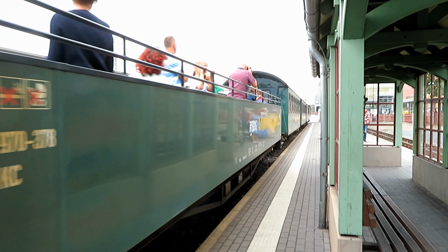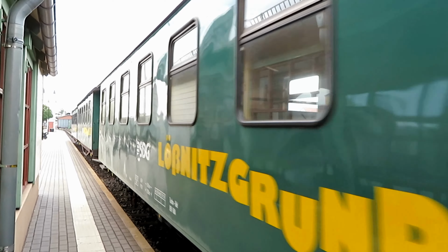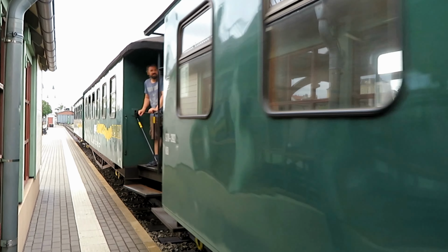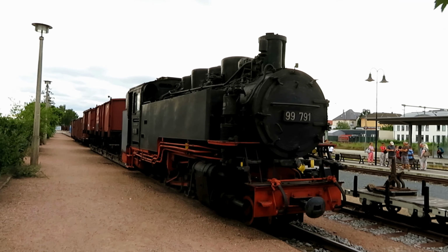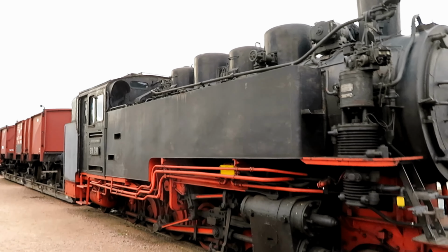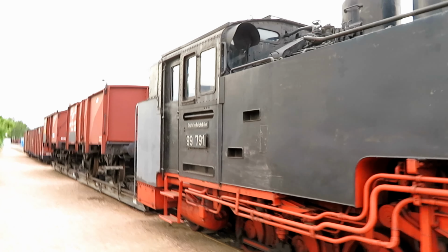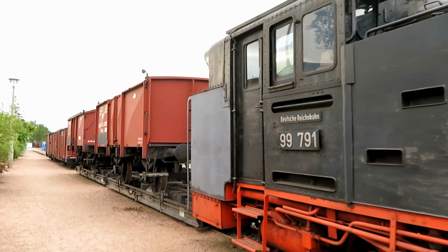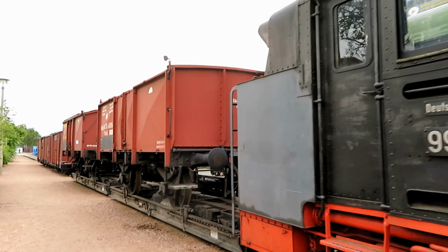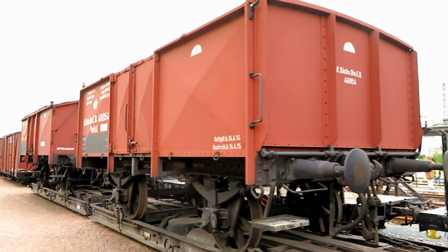The narrow gauge railway that you find here connects the cities Radebeul Ost and Radeburg. It starts exactly here. On a gauge of only 750 millimeters, you can travel a good 16.5 kilometers through a wonderful landscape at a maximum speed of only 30 kilometers per hour. And that even in historic trains.